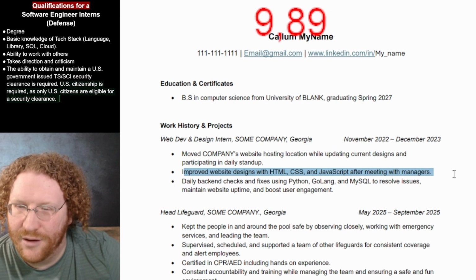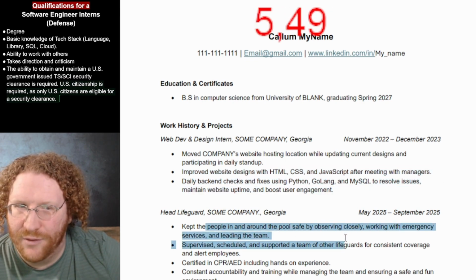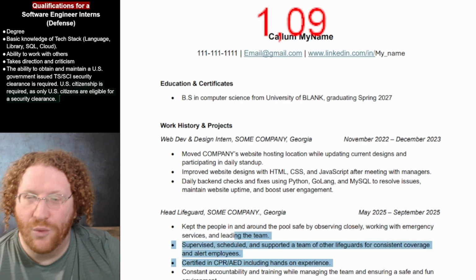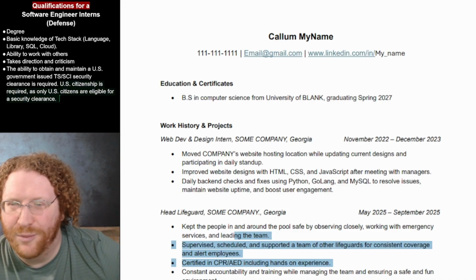Improving the other side. Okay, good. People around the pool observing emergency services. It's good. Okay, so we're going to need to change this up a little bit.